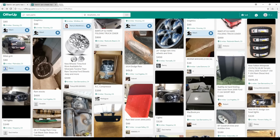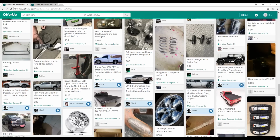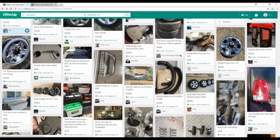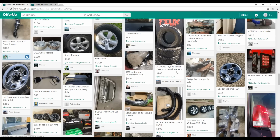So this is a good site to use, but be civil, put yourself in other people's shoes when you're making offers, and try to be reasonable with your offer too. Don't be a jerk and try to basically score stuff for dirt cheap and insult people.